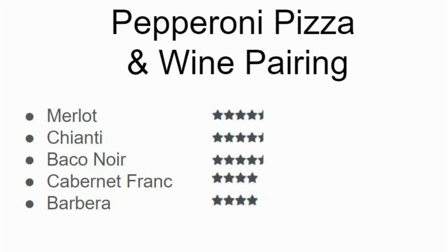Pepperoni pizza requires strong flavored but acidic red wines to hold up to the strong, spicy, and fatty flavors of the pepperoni. When you bite into pepperoni pizza, you'll notice that even if you don't get a slice of pepperoni in your mouthful, you still taste the pepperoni. It just seems to infuse every part of the pizza. And thus, you need a strong red wine to hold up to it. But you need acidity as well.